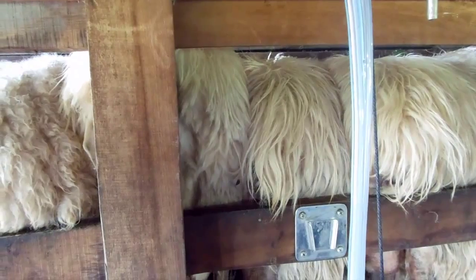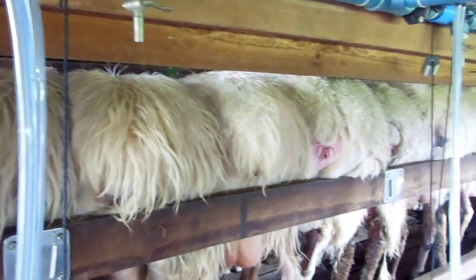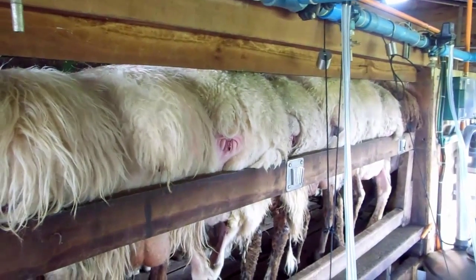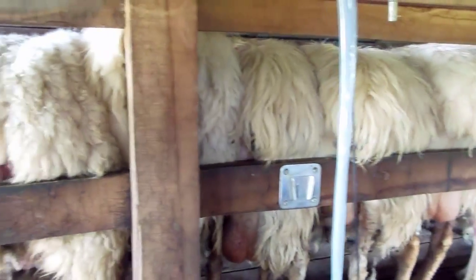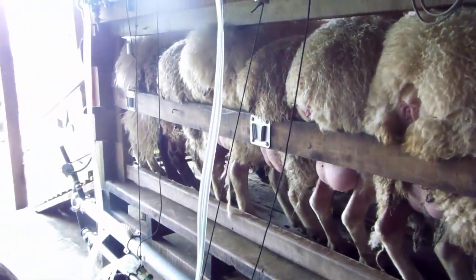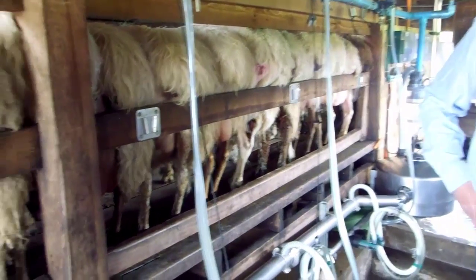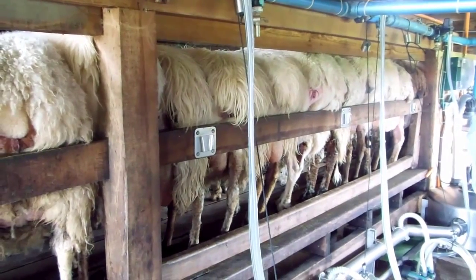So what we're seeing here is his sheep getting ready to get milked. Basically, they're eating pellets on the other side, which is a special organic mix that they use with the protein level that it has. He explains later here that they have a total of 220 sheep on the farm, but about half of those are milking ewes that get freshened once a year.